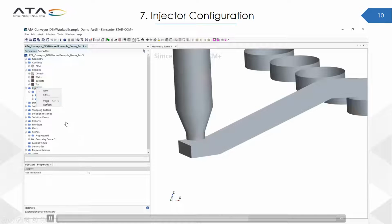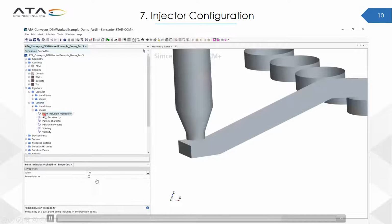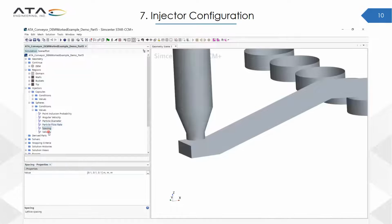And we're going to copy that and create a second injector for the spheres. Most of the properties are going to remain the same. We'll change the phase, and we'll keep it using that same injector, so they're all going to come in at the same point. And there's not really much we need to change. We'll keep all the velocities at 0. We just change that particle diameter to use a normal distribution to represent different sizes of debris that have been created during the manufacturing or the coating, like the example that Adam was showing earlier. And we'll add a few more particles into this one so that we've got a good ratio when it comes out. Okay.